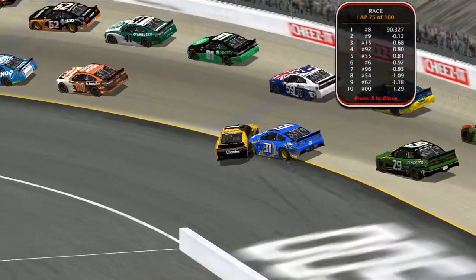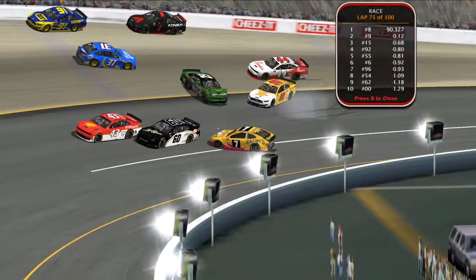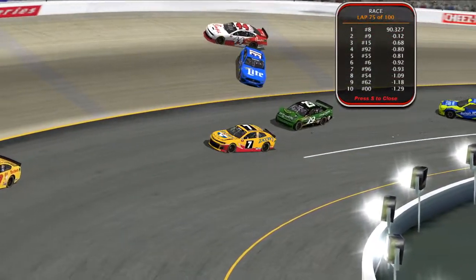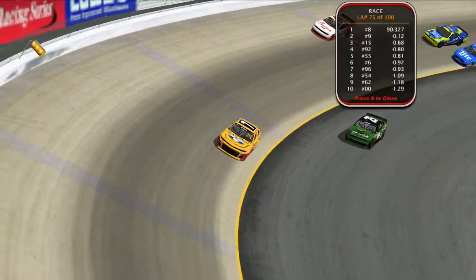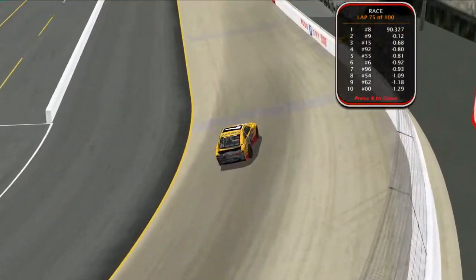And it looks like Joey DeCrescenzi just absolutely rammed Christian Russell, as did Thomas Saldivia. Big wreck here at Bristol. Another big one. We'll get back to you at the green flag, let you know who's still in the race and who isn't.